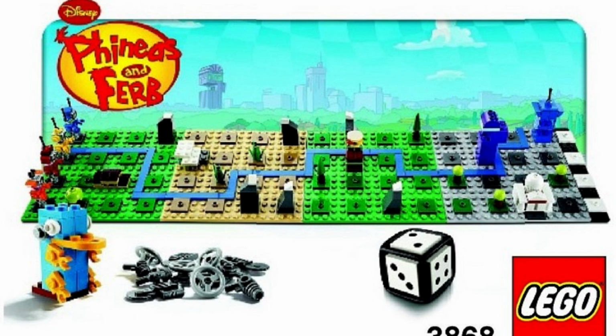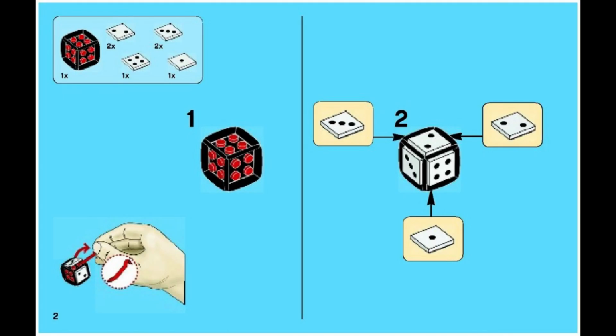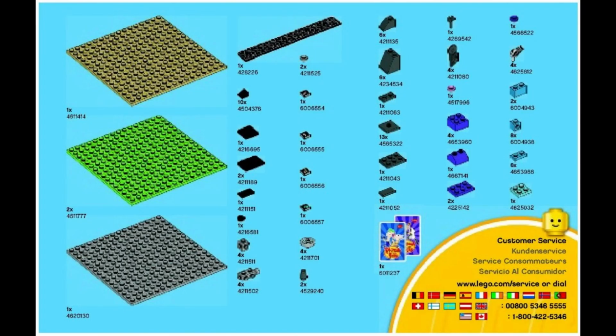LEGO was set to release a set from their LEGO Games theme based on the then popular TV show Phineas and Ferb in 2012. LEGO Games, of course, was a theme based around LEGO-fied board games, and included in this set would have been micro versions of Doofenshmirtz Evil Incorporated and Phineas and Ferb's house, among others. You can find instructions to build the set online, and the set didn't really have any exclusive pieces unless you consider a few printed tiles.